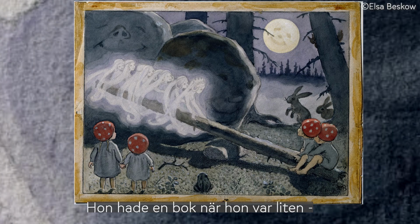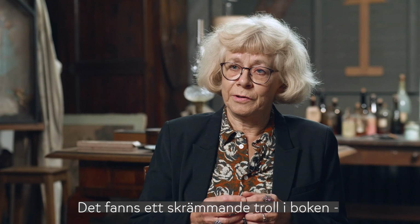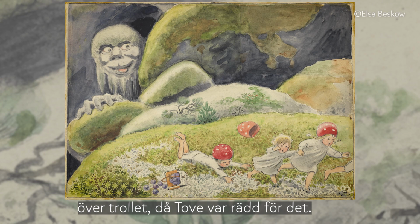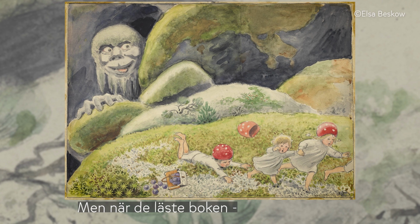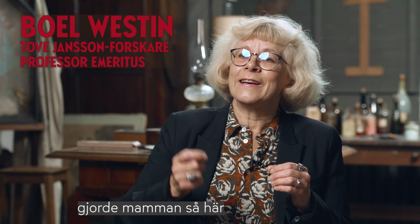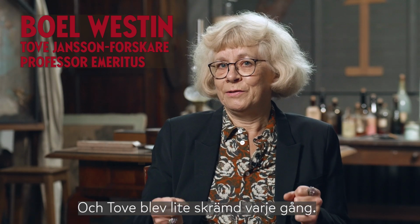She had a book when she was a child, by the Swedish author and picture book artist Elsa Beskow. There was a terrifying troll in this book, and her mother stuck a piece of paper over this troll because Tove was scared of it. But when they were reading the book, the mother would just show the troll and then go back. And Tove was a little bit frightened every time. So this was a sort of exciting moment for her.